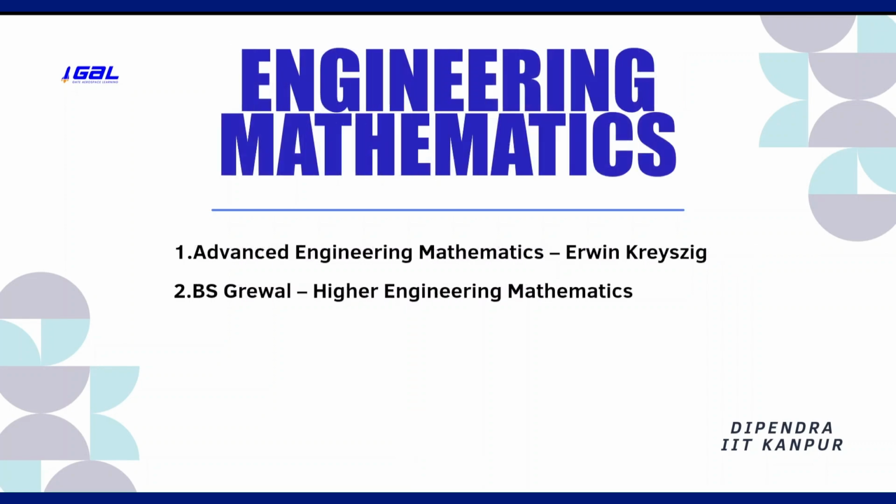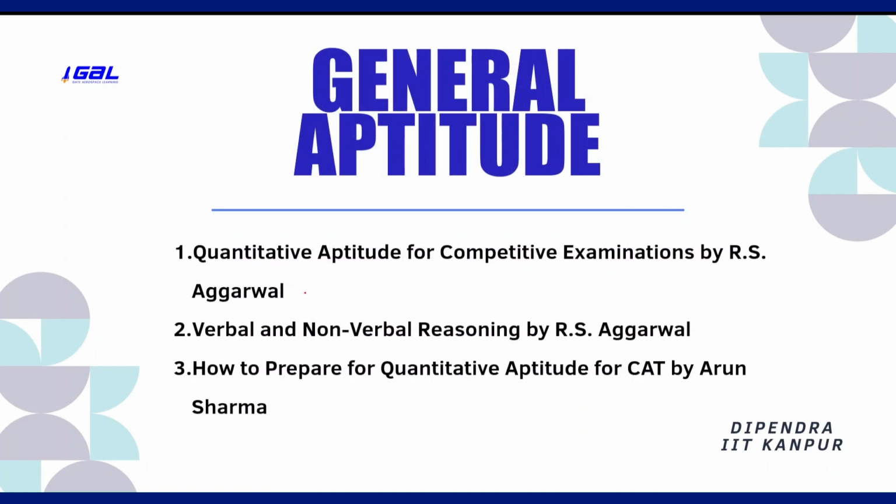Now let's see engineering mathematics. Advanced Engineering Mathematics by Kreyszig, then B.S. Grewal. You can refer to these 2 books. Then for general aptitude, these 3 books are there. If you want to refer to some others, that is also fine.